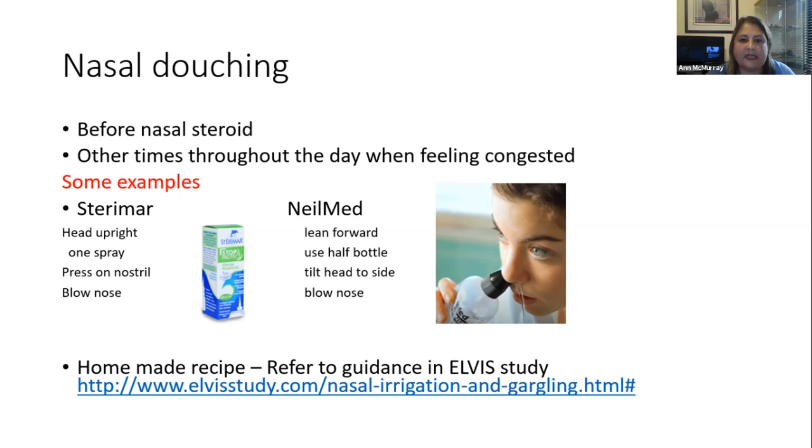Nailmed is another nasal douching mechanism. However, this is not available on prescription and patients would need to purchase it. And it would probably cost about £18 for a pack. To use this, they need to make up the salty solution in the bottle. They would then lean forward over the sink. They would press steadily into the bottle and into the nostril. And you can see in this diagram, it goes in one side and comes out the other. They advise the mouth being left open throughout this procedure so that the patient doesn't swallow it. And then after that, the patient would be rocking their head from side to side gently and blowing their nose.